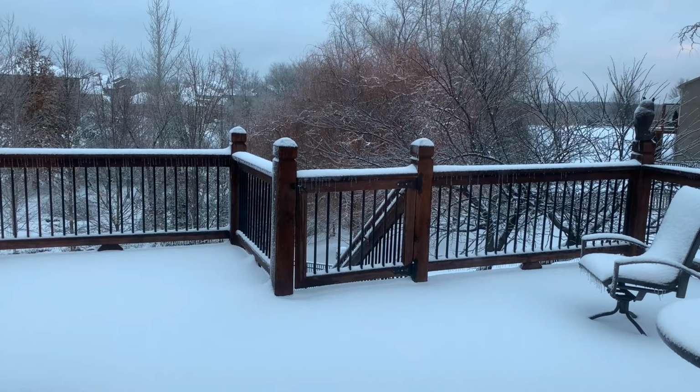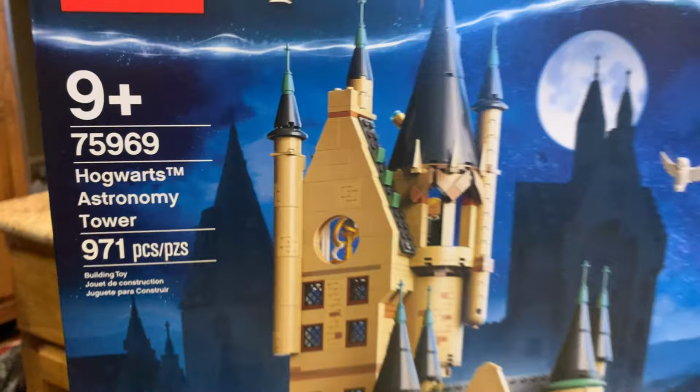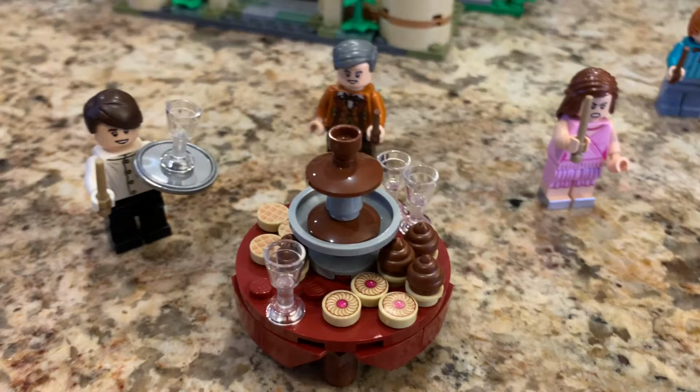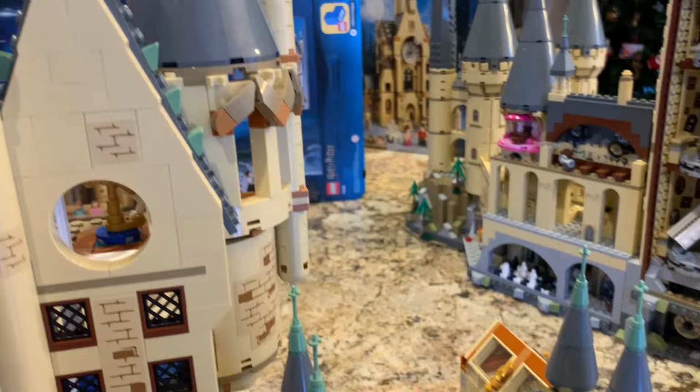It's a cold, snowy day and perfect weather to show the completed astronomy tower. So that's the one that we just showed us all making. And there it is. One of the neatest things, well, it comes with all these people, but look at the chocolate fountain with cupcakes and cookies. Let's show this because this is really cool.